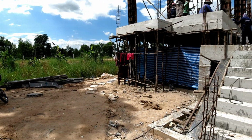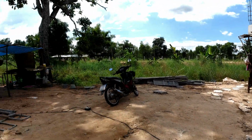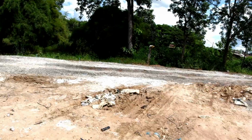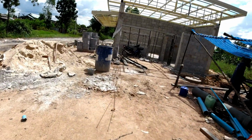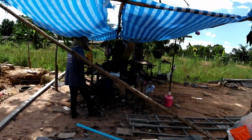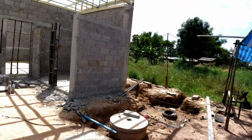Under house car park there, we've got a lot of the teams staying there now. So we've got a team living at the back in here. So we've got about 25 people, 30 people here. She's doing the steelwork for the columns.